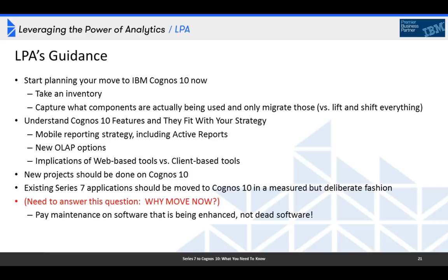New projects really should be done in the new tool. At this point, continuing to do development investments in the Series 7 tools, in LPA's opinion, is mostly to be avoided. Now, everybody's situation is different, and we are happy to chat with you about your specific situation and give you some guidance that's unique to you. But in general, our guidance is new stuff in the new platform. And then you need to thoughtfully migrate your existing ones over the next 2.5 years. In other words, it's not plan now and in 2018 move. Our guidance is start the move now.